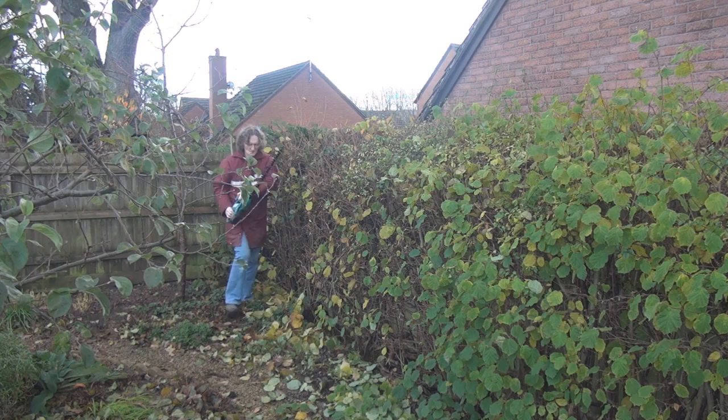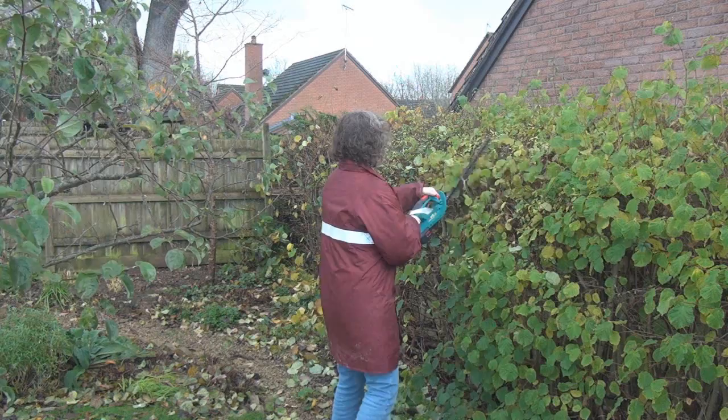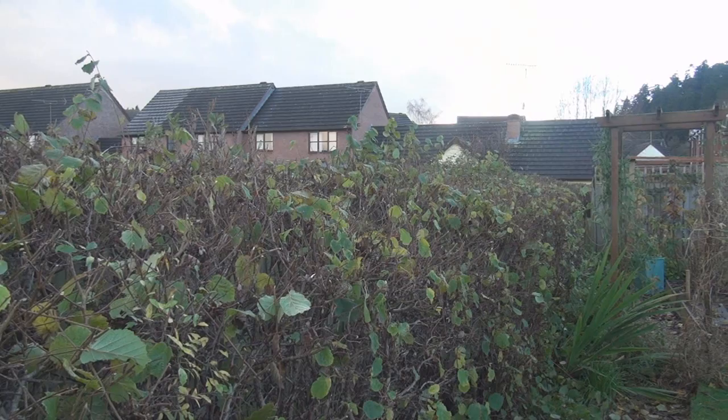It's raining heavy! I'm going to have to stop. Oh, look at this, it's ridiculous. Shower over, back to the job in hand. Yes, that's much more satisfactory. Now I'll just pop around the other side and deal with these straggly bits.